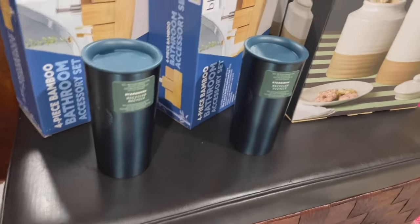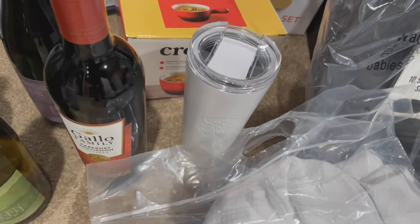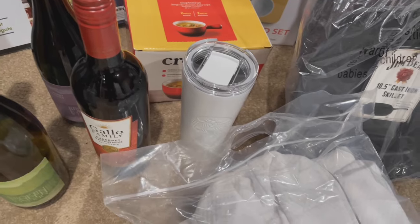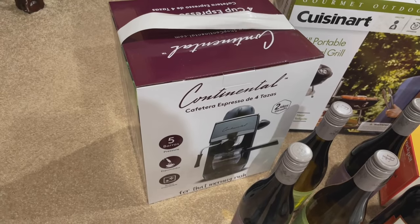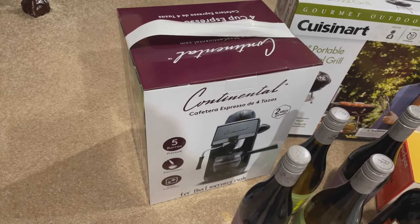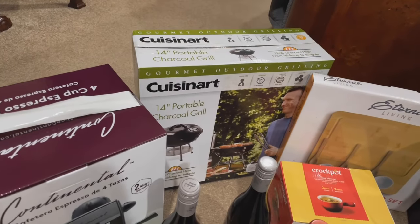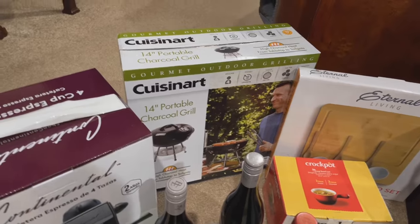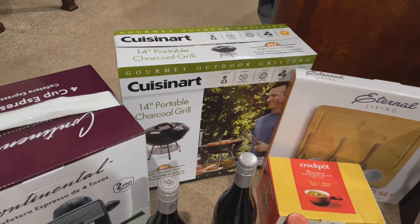We got two more of the small ones up here. I swear these small ones are like 20-something dollars. And then that one right there, that white one, that white hot cup, I have one downstairs. That's like $30 also. They're really expensive, but they're really nice. We got this espresso maker. I forget what casino we got that from. We got this mini charcoal grill, and it was sent to us. So we had it on our doorstep when we came home from Atlantic City. That was from the Hard Rock.